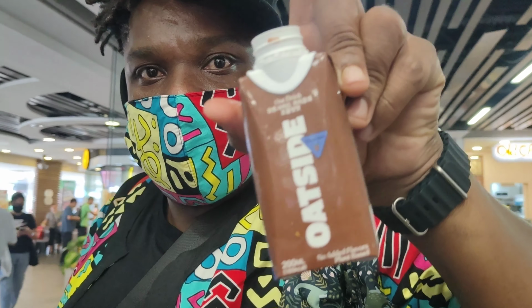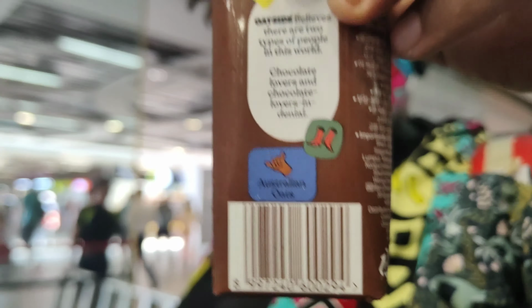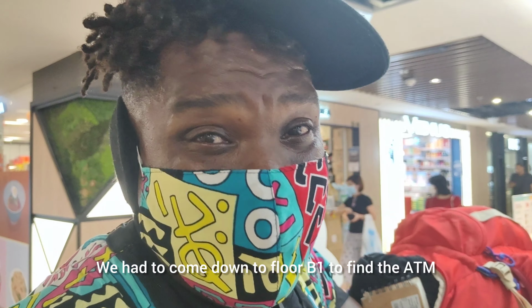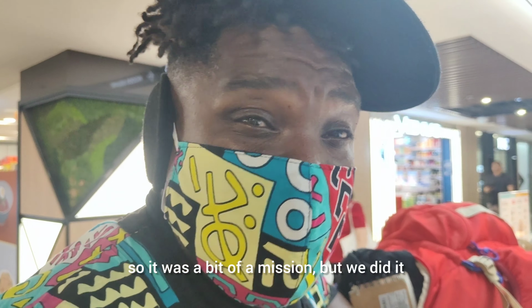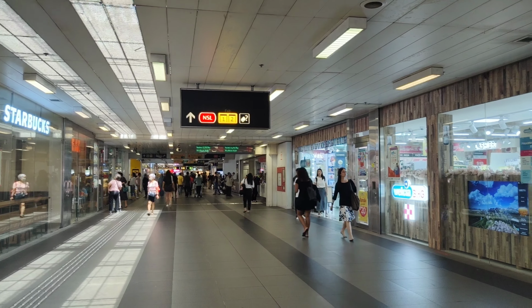7-Eleven had chocolate oat milks, less than 2 Singaporean dollars each, and then we got some little granola bars and some mushroom jerky. We had to come down to floor B1 to find the ATM, so it was a bit of a mission, but we did it. We asked where the nearest ATM was from the MRT station.